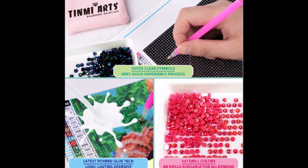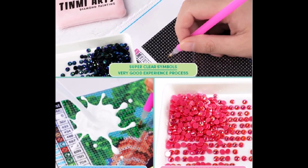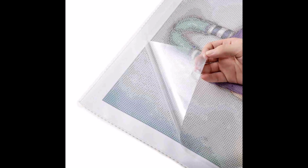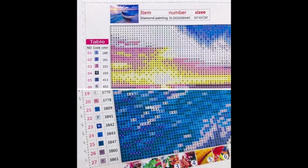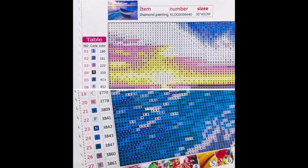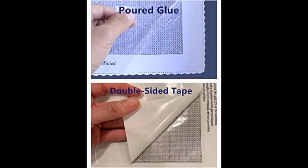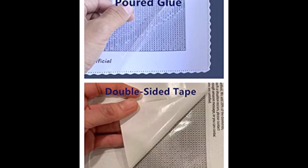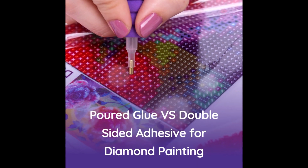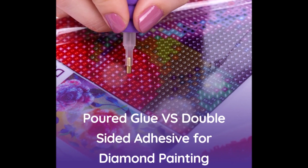The second criterion is the adhesive. Canvases that use poured glue as an adhesive are of much higher quality. Poured glue is strong, sturdy, and will not lose adhesiveness even when exposed to large temperature fluctuations. It remains tacky and makes it easy to reposition diamonds when mistakes are made. Once the diamonds are in place, they are much less likely to pop off a canvas than one that uses double-sided tape as an adhesive.